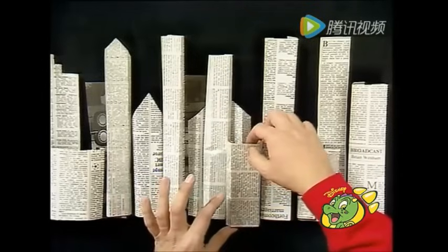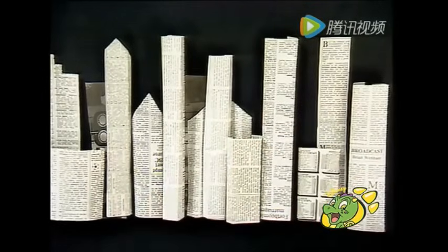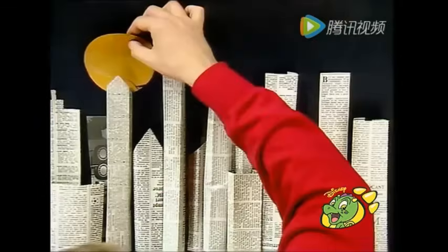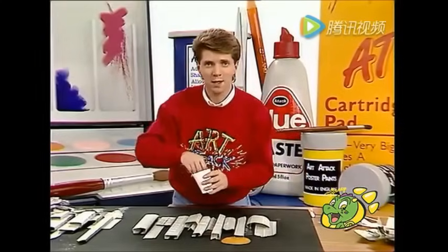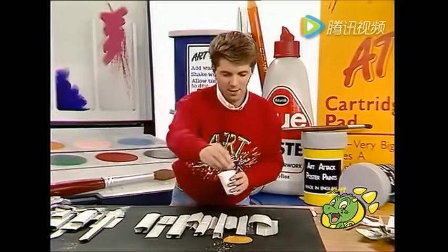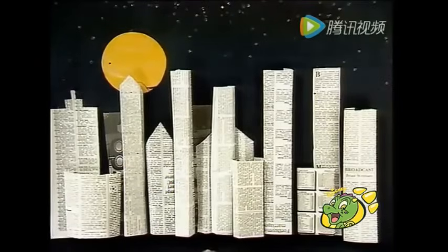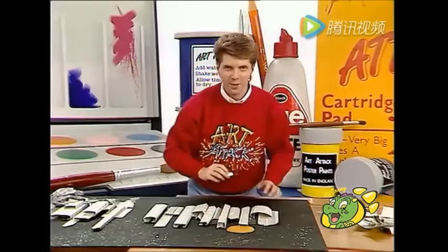How's about right in the middle, just laying it on, having a bit of black peeping through there. Now, I've cut a moon out of Orange magazine, so I'm going to just pop that in the top there and get some glitter and just sprinkle that over the city skyline to create the effect of stars. That's it, shining away. And this is the good bit.